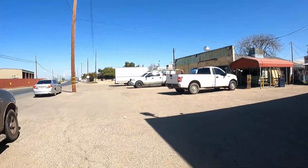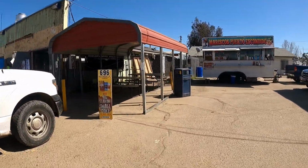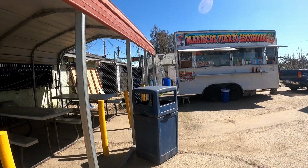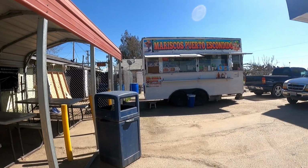So here's lunch at Rich Grove, a Mexican seafood truck. I had 2 fish tostadas and a Red Bull. Probably not the safest option, but it was delicious and there were no side effects.